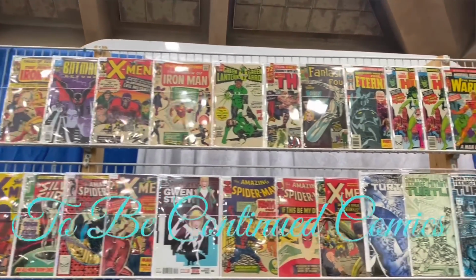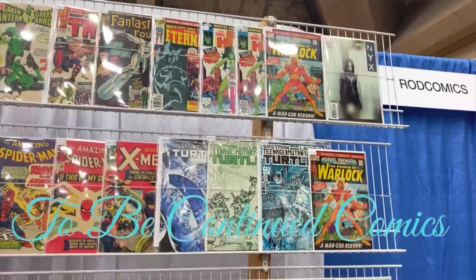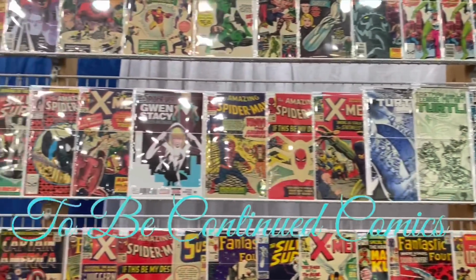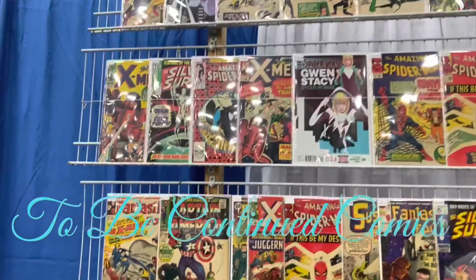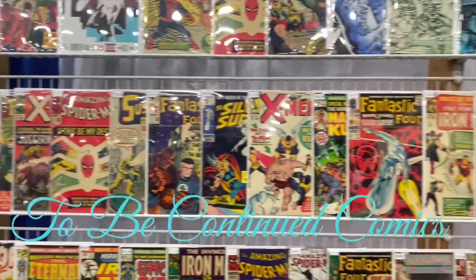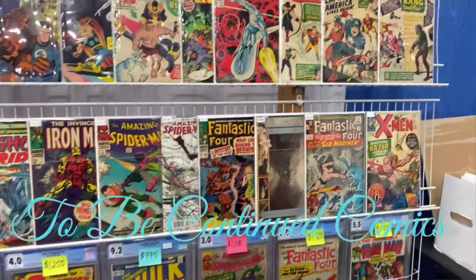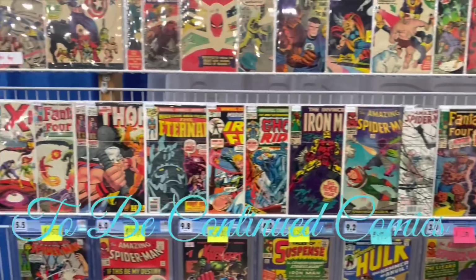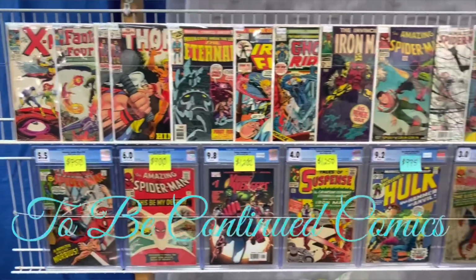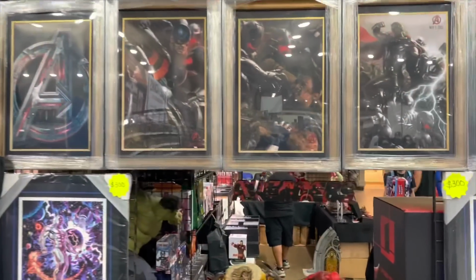There were some really nice raw books. Nice Hawkeye up there. John Stewart. The Warlock books were everywhere. And then NYX, some Turtles. There's a Spider-Gwen there, a Kraven. It goes on and on. I actually bought one of these books. There's an Avengers 4, first Kang, first Kazar, first Eternals, early Ghost Rider #1, and some more beautiful slabs there. First Lizard. Just nice books.